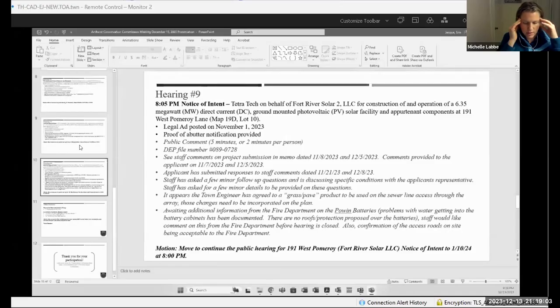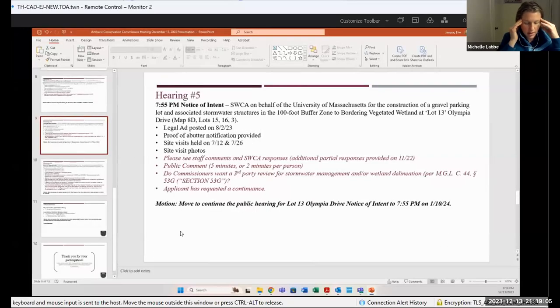Okay. Back to SWCA. Not forgotten. Okay. So this is a notice of intent for SWCA on behalf of the University of Massachusetts for the construction of a gravel parking lot and associated stormwater structures in the 100-foot buffer zone to bordering vegetated wetland at Lot 13 Olympia Drive, Map 8D, Lot 15, 16, and 3. So we are still waiting on some input from this one, unless there's any comments, and looking for a motion to continue.